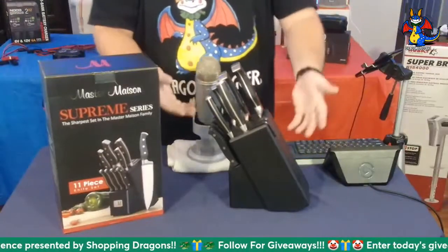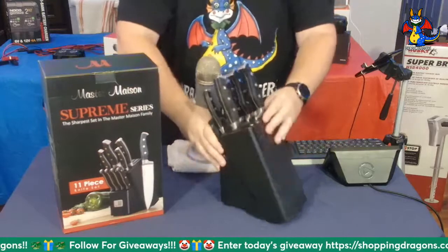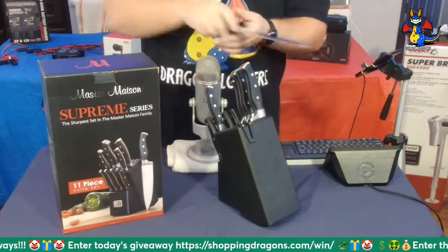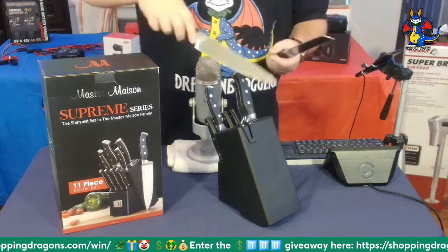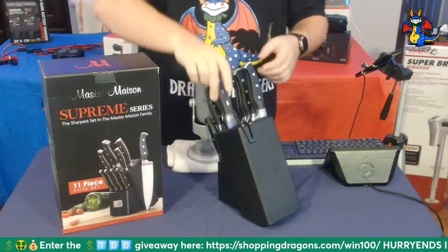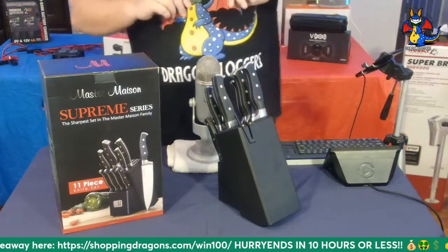And a good feature about the block is not only does it hold all the knives, but it has on the back here a little built-in sharpener. So we don't want to over-sharpen our knives, but it's easy to take the knife and place it into the sharpener and pull it back a few strokes to resharpen the blade when they do begin to dull on you. But in our experience so far, we've had these for a little while. We haven't had to sharpen them yet.